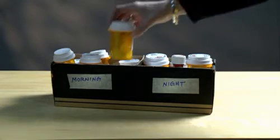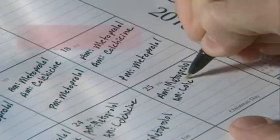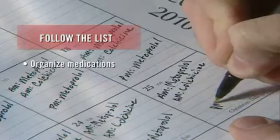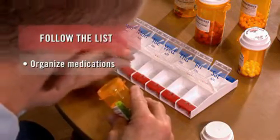The pill box is just one example of a system to organize your medications. Other ways include a separate container for morning and night, color-coding the medications, and planning the day's medications at one time. Your way may be different, and that's okay, as long as you have a system that works for you. Just remember to have a system that becomes part of your daily routine.